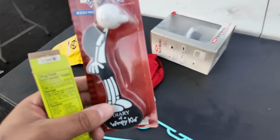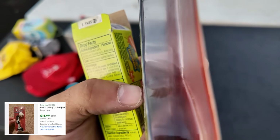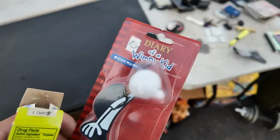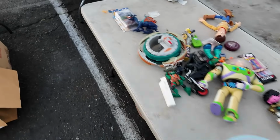What is this? It was a Diary of a Wimpy Kid book. My goodness. Man, miss leg day, arm day, body day. He's just a head. This Diary of a Wimpy Kid bookmark. Okay, we're grabbing that too. Hopefully we can pick up everything, but we'll see.